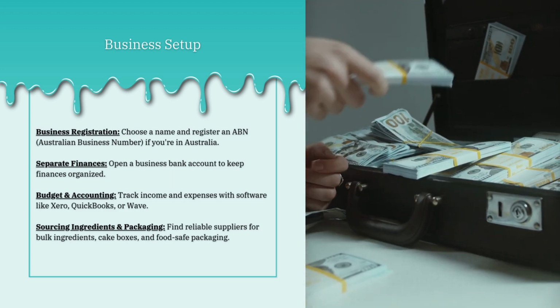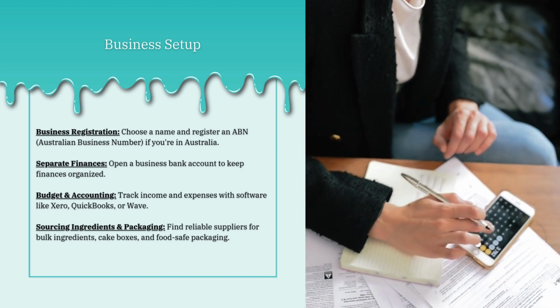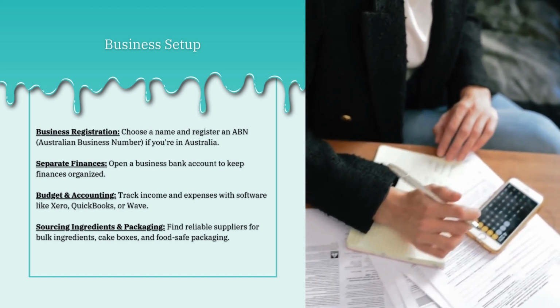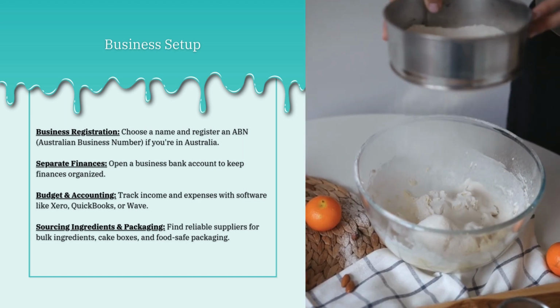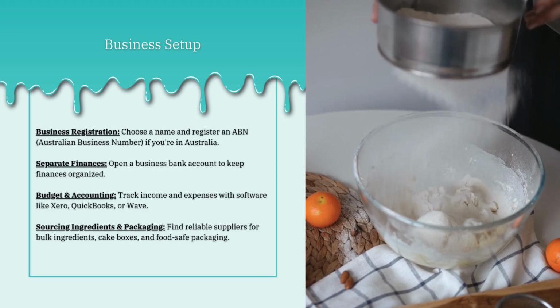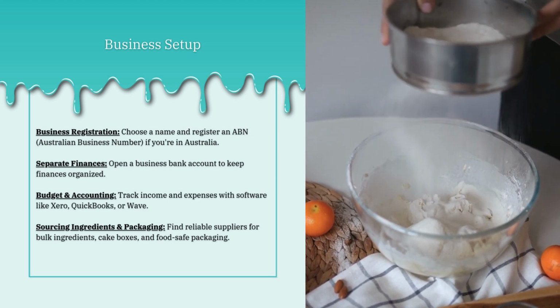A simple order tracking system. Whether it's a spreadsheet, Shopify, or a form, make sure you can keep track of orders. Essential baking equipment. Invest in quality tools like mixing bowls, rolling pins, piping bags, and a reliable oven. Setting up these basics now will save you a lot of stress later.